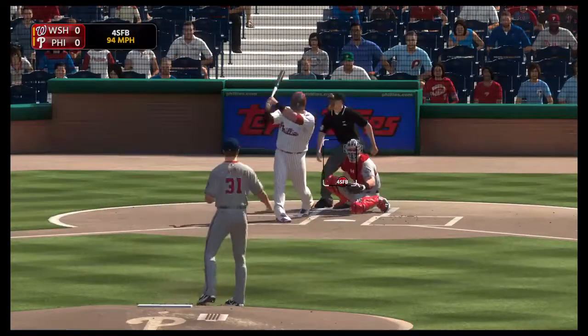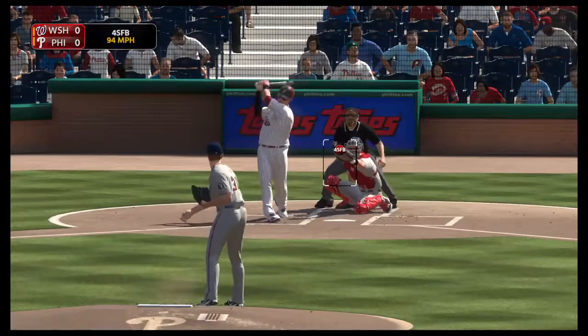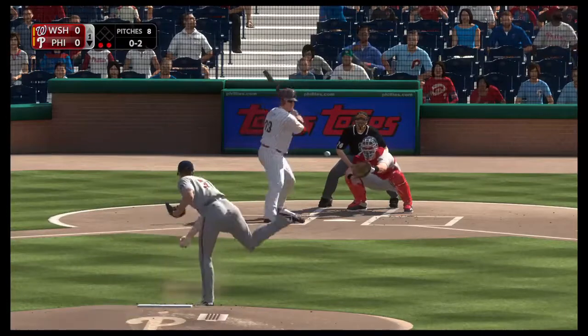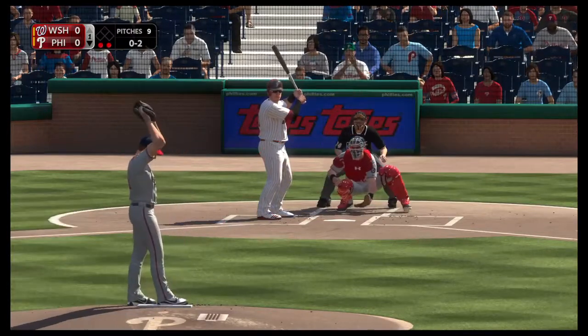Into the box now, Justin Bour, as Scherzer's able to move ahead of him with strike one. Big swing and a miss at the fastball, and he's behind in the count 0-2. Bour is a big threat in a matchup like this. He's got a ton of pop against right-handed pitching. Yeah, I think because of his approach. He's not a dead pull guy.